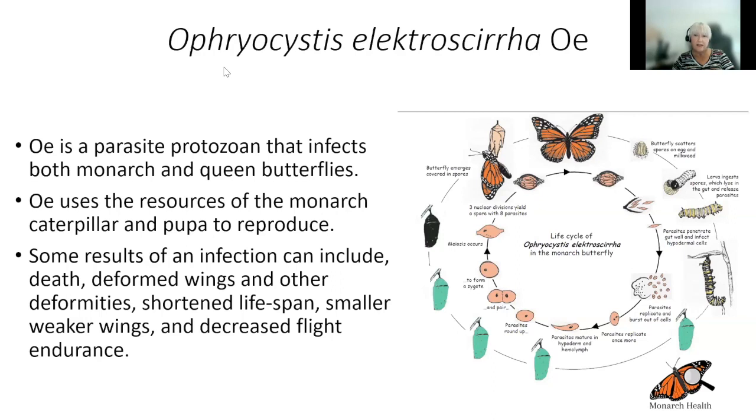So the adult butterfly is usually the main vector of transmission, especially mama butterfly. When the butterfly comes out of the chrysalis, they have a concentration of these OE spores on their abdomen and on their wings. And when mom goes to lay her eggs, she uses her abdomen to place that egg on the underside of a leaf. And usually she will add OE spores on the eggs and on the leaf. So when the little caterpillar eats its way out of that egg, it's eating the spores, and it consumes the complete eggshell usually, eating more spores, and starts consuming the milkweed where there's spores. Wherever mom touches, she can leave those spores.